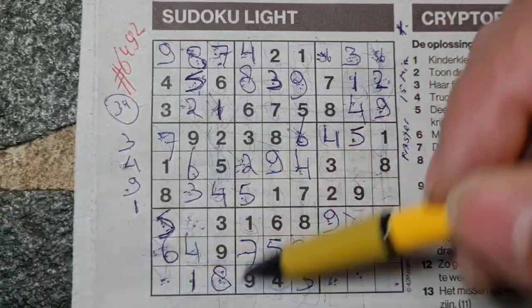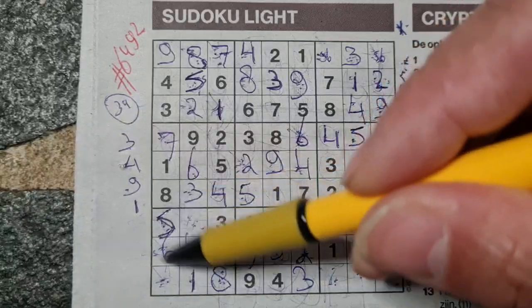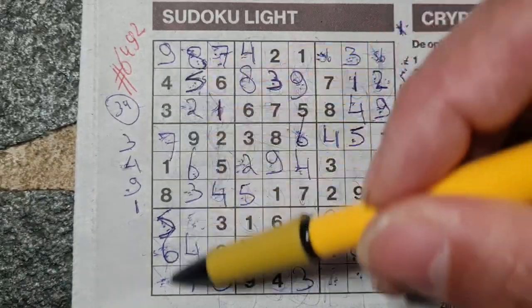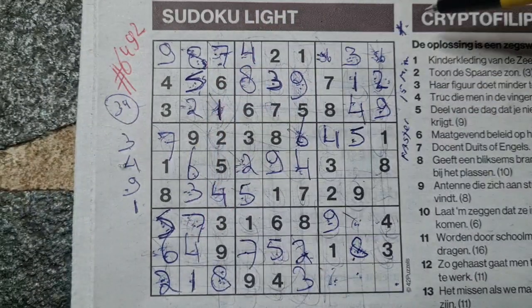2 missing numbers in this big square for the 1, the 2 is missing, the 3, the 4, the 5, the 6, and a 7 is missing. 2 and a 7. We have a 7 in the first column, no 7 there. 7 should be here, and the 2 goes there.